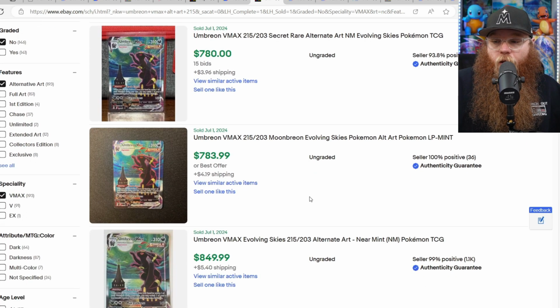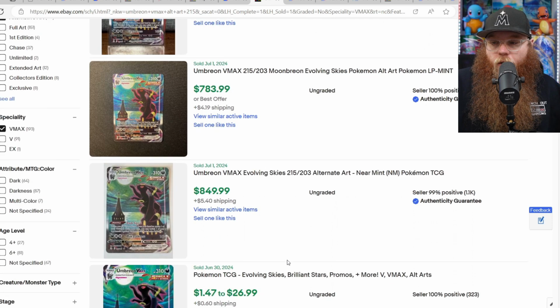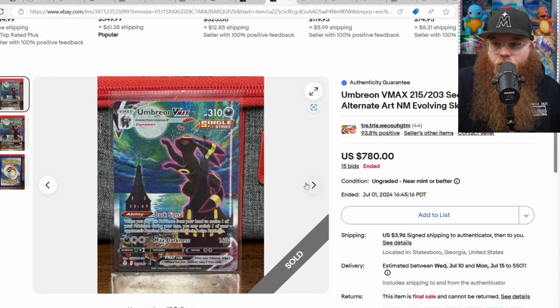So we're getting close. And right here, these are the last sold on eBay, $780, $780. I mean, these were just in the 900s a few weeks ago. It also does depend on condition too. Like that's lightly played to mint. This one says near mint here. Let's check the condition because that's the biggest difference, especially for this card here.